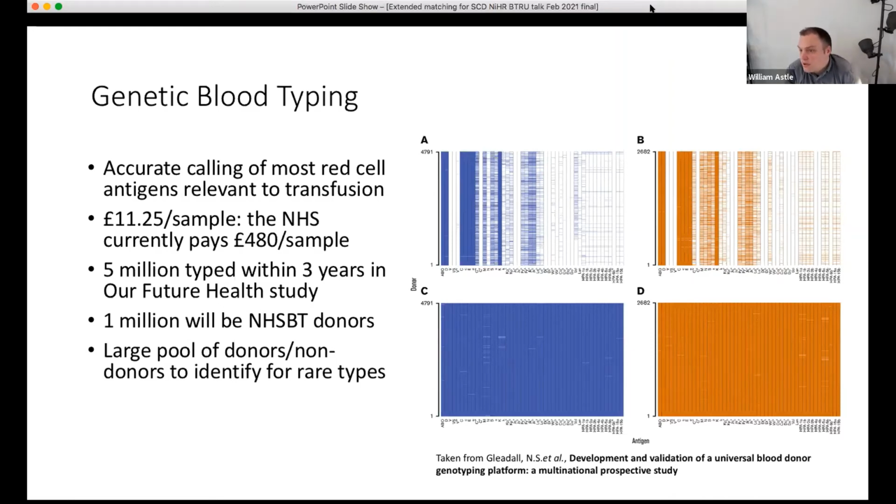I should just perhaps, before we move on to the next slide, mention that this array is going to be applied over the next 3 years to about 1 million NHSBT blood donors, and also to about 5 million participants in the Our Future Health study, which is a large epidemiological study. It's going to recruit people through the blood service and through other routes. And that will, of course, give us a large panel of typed individuals from which we can search for suitable donors with rare blood types. We can move to the next slide, please.